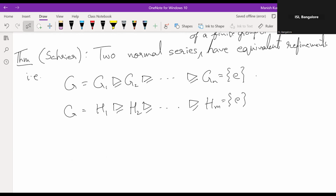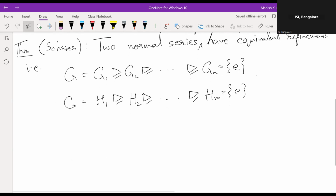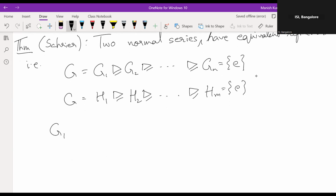Yeah, so you have two normal series of G, then you can make a refinement of both of them. So what you do is you start with, for instance, G1, and then between G1 and G2, you'll introduce some groups using H. So maybe I'll write down the definition, and then I'll tell you why it is a refinement. So let's call Gij as Gi plus 1 times Hj intersection Gi. Okay.